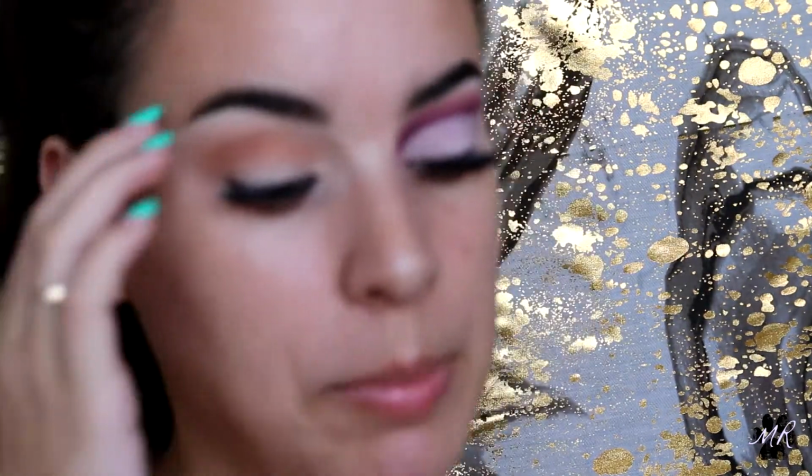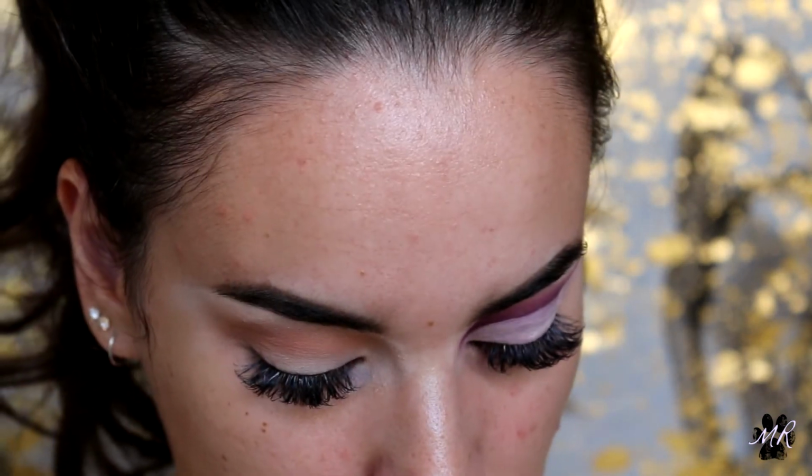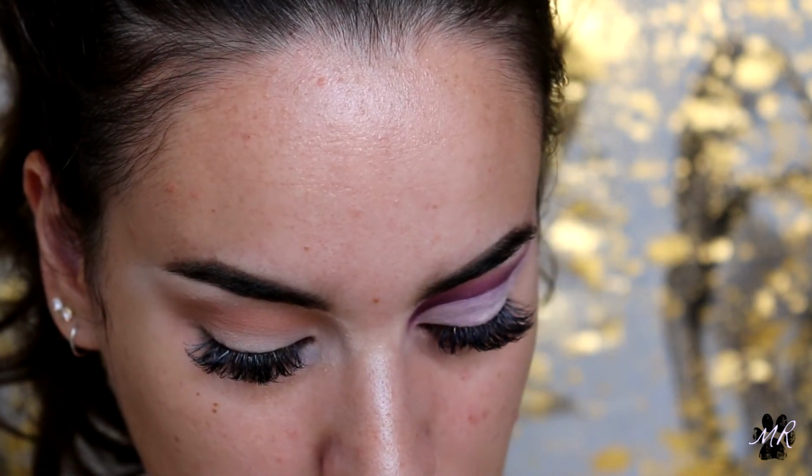So I'm gonna go in and cut the lid. Wish me luck. Okay, so I have cut the crease. For the lid color, I am tossing up between these two here, so the green and the gold. We're gonna do the green. I've decided we're going with the green, so I'm going to go in with the green color.